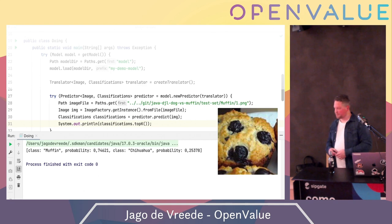And if we run this, we'll see that our prediction is a muffin with a probability of 74% and a dog with 25%. But that's quite good. It has three little eyes. Could be.